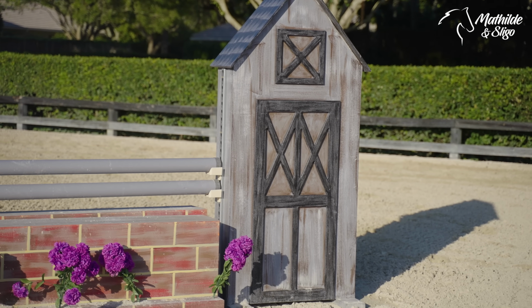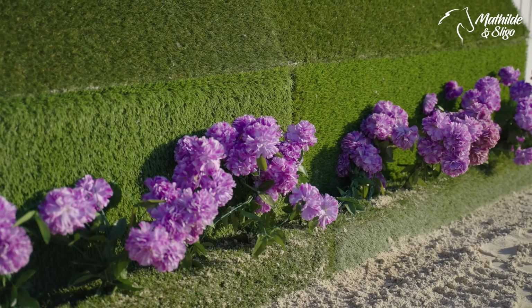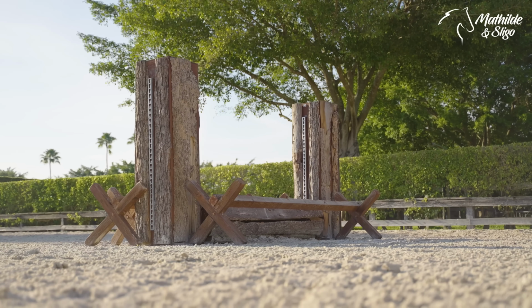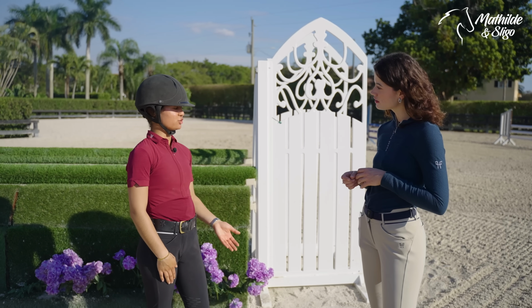You can see we have the flowers and the boxes kind of build up the course a little bit. So it looks a bit like eventing jumps in that way, because it's much more impressive, I feel like. How many jumps do you have to jump? In hunter courses, there's normally about 8 to 10 jumps. Okay, so it's quite shorter. Yes, it's a little bit shorter.